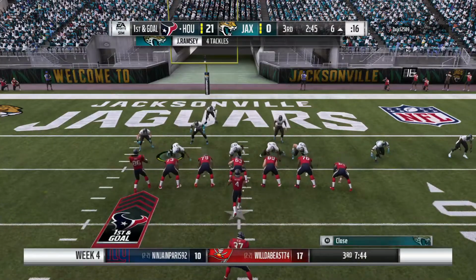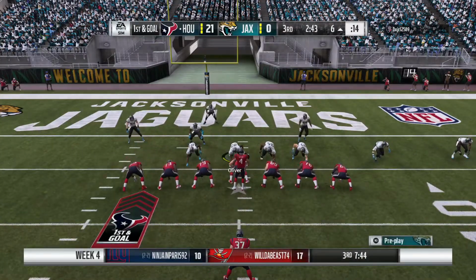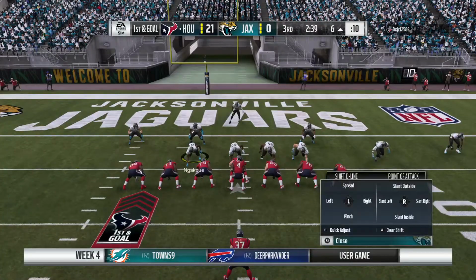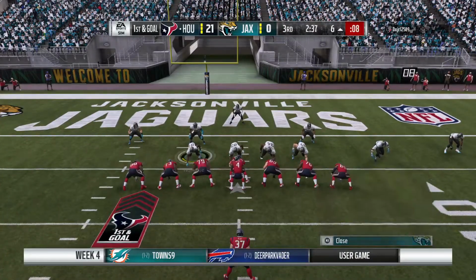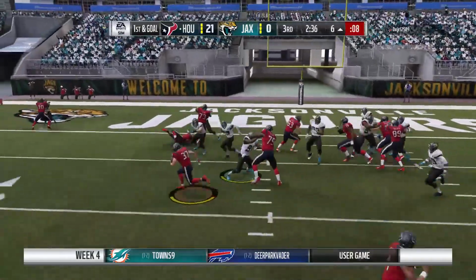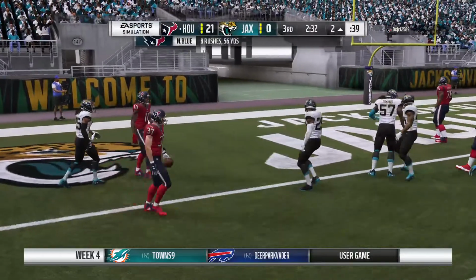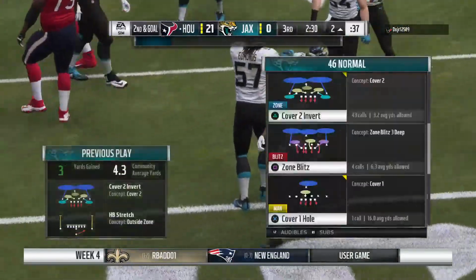Richmond. Green the line. They'll try and run for it on 1st and goal. And he's going to get about 3 yards closer. He's down to about the 2.